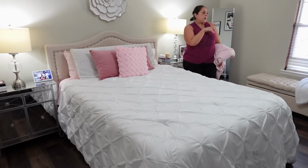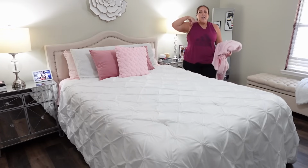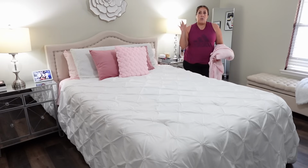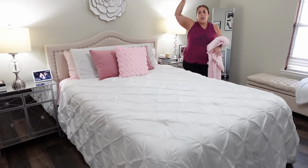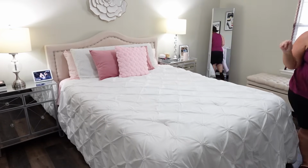Well, I do have to do my dresser, not my dresser, my desk real quick. So let's do that real quick, and then this side of the room is not going to be done until I figure out all the stuff that's going to go up in the attic and whatnot. So we'll work on that later on.